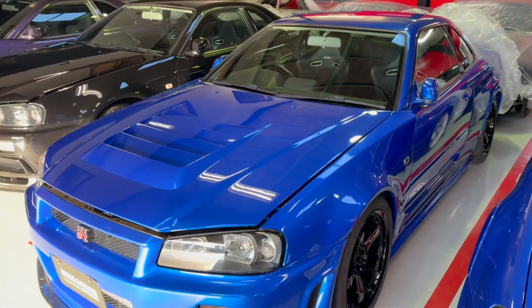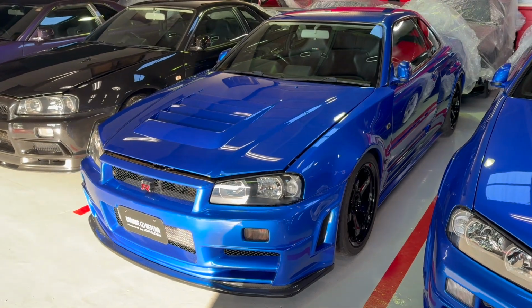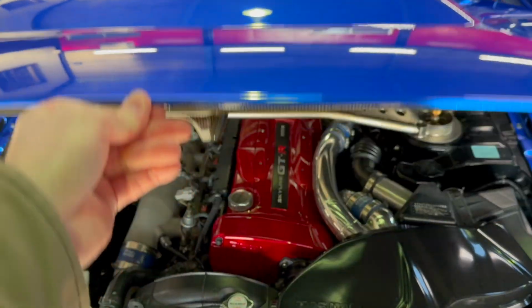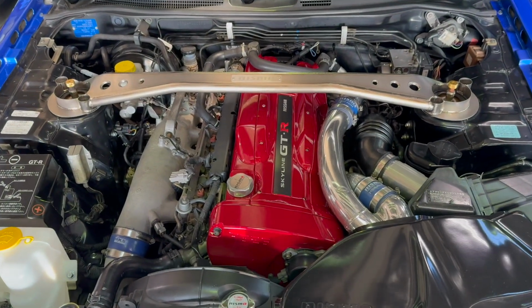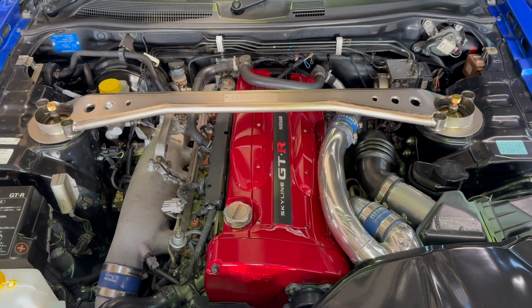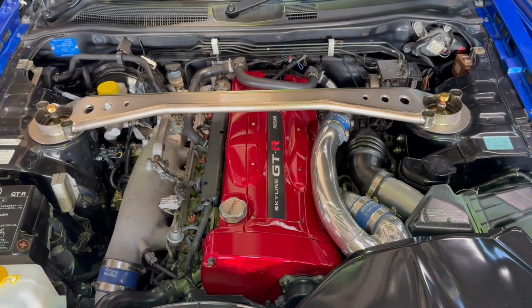Bayside blue, obviously the most iconic. There's really nothing that needs to be said by that. Let's pop the hood though. Oh man. So clean, you could eat off it if you wanted to. Beautiful RB26.